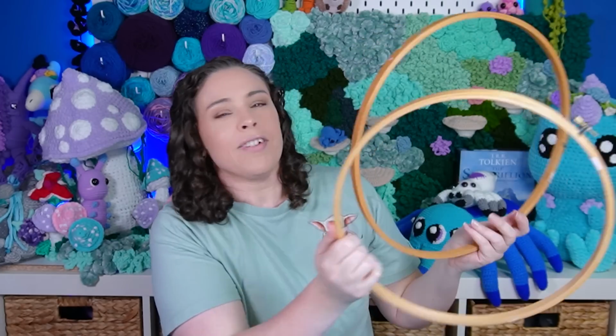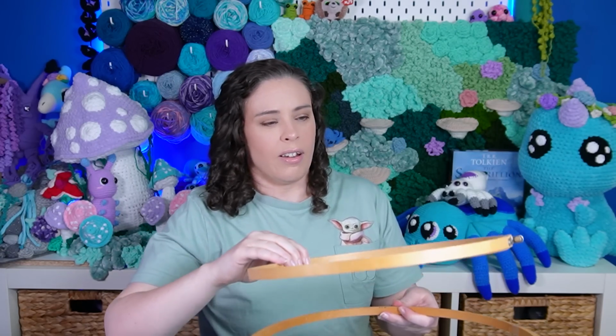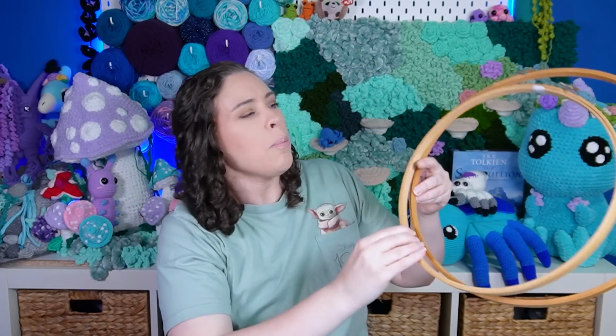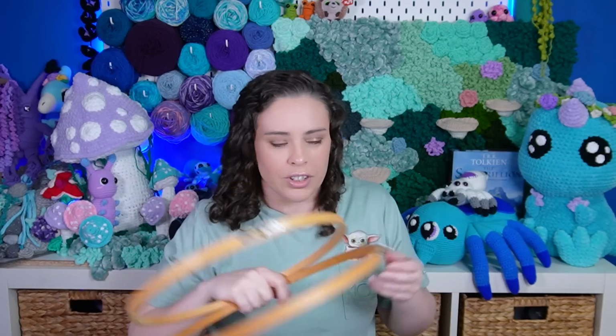But anyway, even if I don't use these for embroidery, they could potentially come in useful for a future crochet project. They're one of those things that I kind of have a vague idea of something I could do with them, but nothing really concrete. It's up in the air, open to interpretation, and I think you could take it in many different directions.